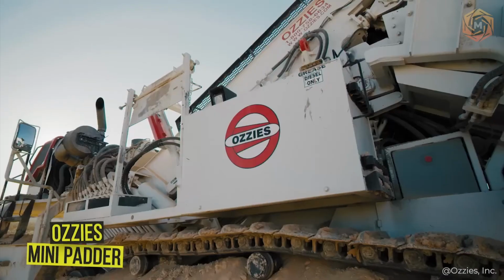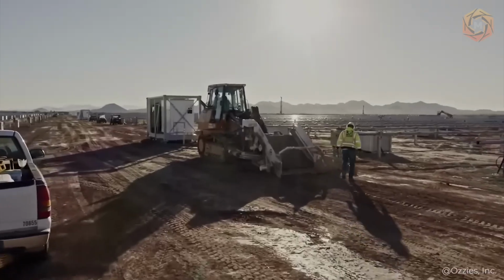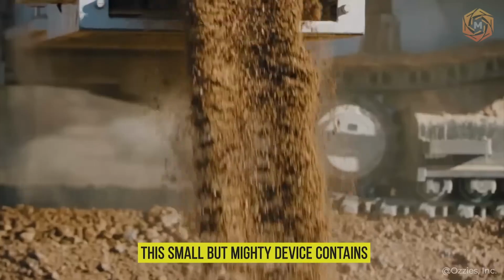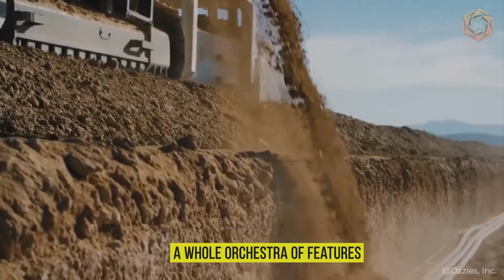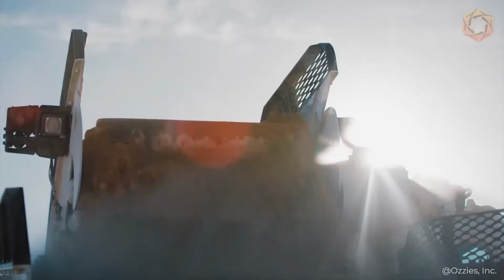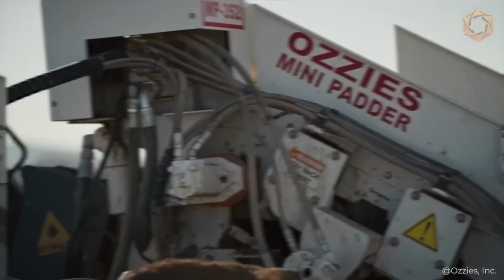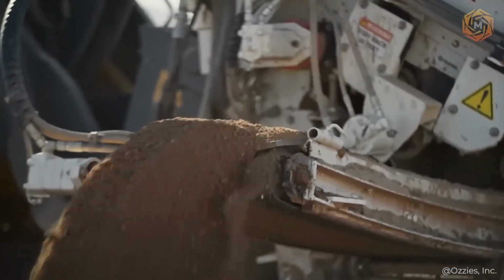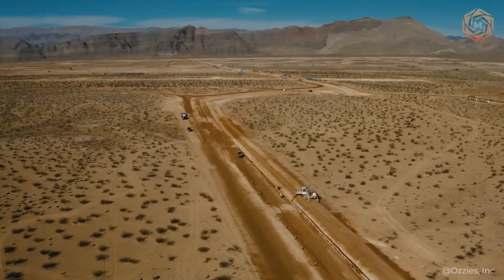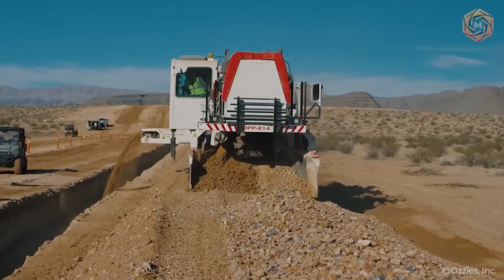Imagine a world where every pellet of material is placed exactly where it needs to be, thanks to an engineering marvel called the Ocie's Mini Padder. This small but mighty device contains a whole orchestra of features, from the carefully designed mechanisms inside the cab that allow you to easily glide, accelerate, and maneuver the mini padder, to the unique ability to fold it up for easy transport. And add that to the double rotation of the OR 200 series shaker, which is tuned for optimal screening and efficient material removal.